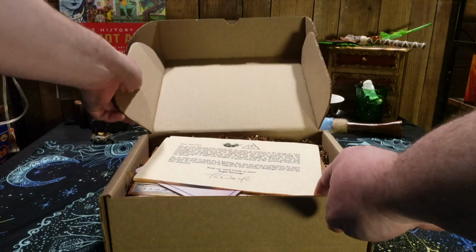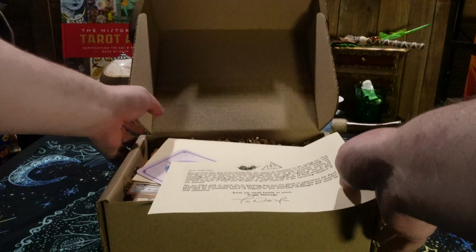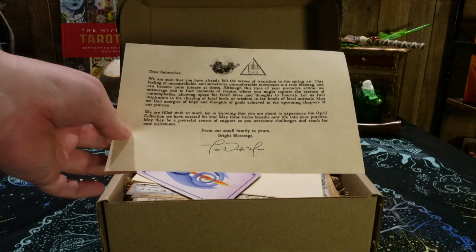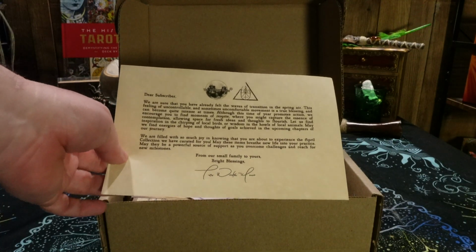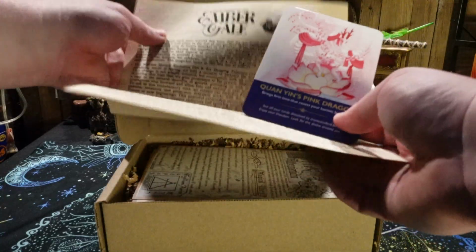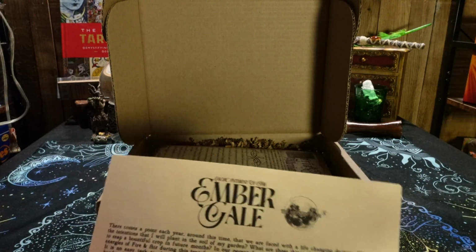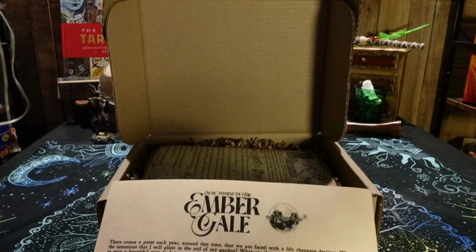This is going to be super fun for me because it's like Christmas every other day. We start out with a little note in each one from the Witch's Moon family. I'll not read that because it's from a while ago, so if you want me to read those, let me know in the comments. So this is the Ember Ale, or Enchantment of the Ember Ale.